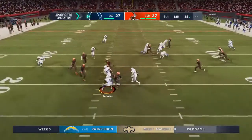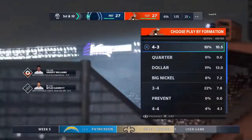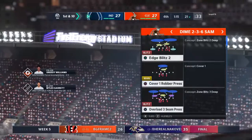Are they going to be aggressive and attack downfield? You still got a 2-minute warning to come up? Or they're going to be conservative and try and hold on and maybe just get to overtime? First and 10 at their own 21-yard line.